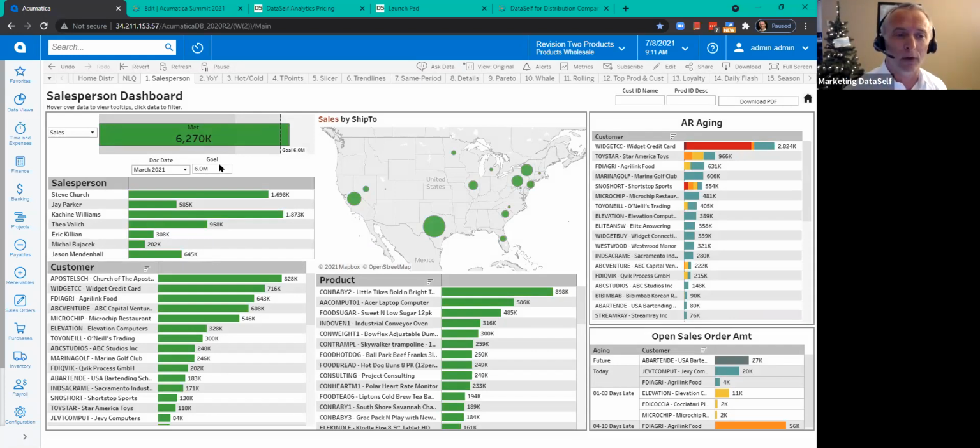And if I'm far from reaching my goal, maybe my goal was 20 million, it is going to show that things are still red. I have to work harder to meet my quota. So anyhow, you can work with budget and actuals in this kind of visual interaction. In here, you can also see open receivables.